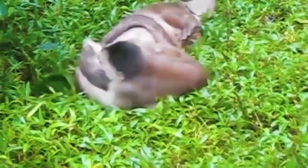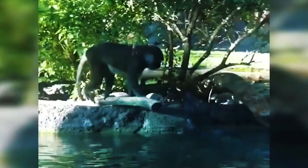Our next clip shows a fight between a monkey and an otter, but it looks like this is a play fight. You can see the otter lying on the floor and the monkey jumping all over the place, but this does not look like a serious altercation. It looks like these two are friends and probably grew up together.